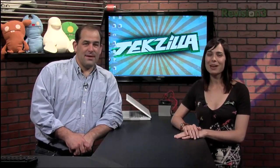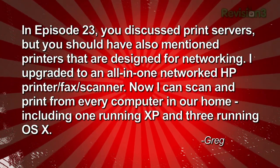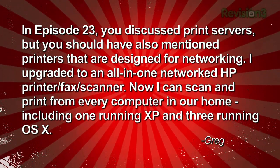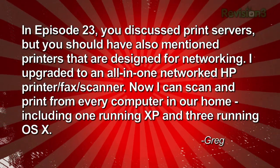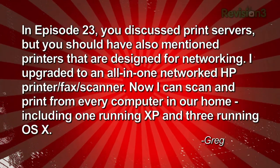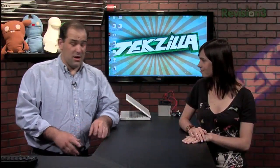Finally, we have an email from Greg who writes, in episode 23, you discussed print servers, but you should have also mentioned printers that are designed for networking. I upgraded to an all-in-one networked HP printer fax scanner. Now I can scan and print from every computer in our home, including one running XP and 3 running OS X. Nice.